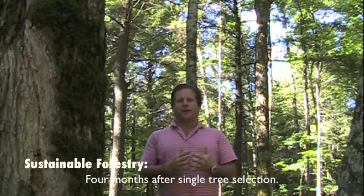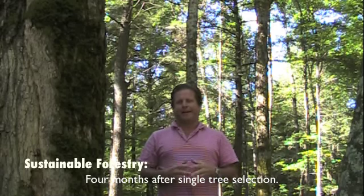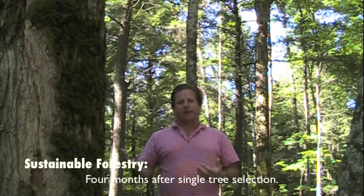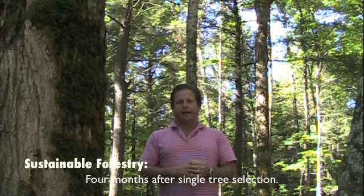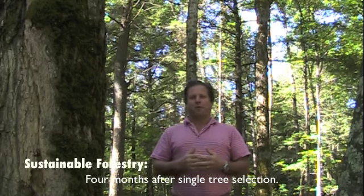About 4 months ago, I was in this exact same spot. I was wearing my Norwegian sweater and a funny little hat, and I was talking about sustainably managed forests. It occurred to me that while we were talking about sustainably managed forests, I was explaining that this forest had just been cut about a week. It had just finished being harvested about a week prior to the video being done.